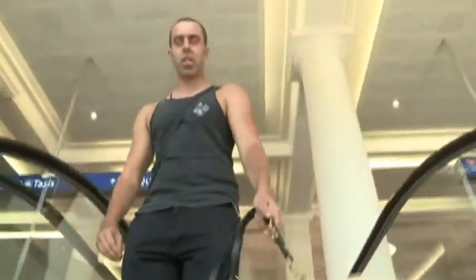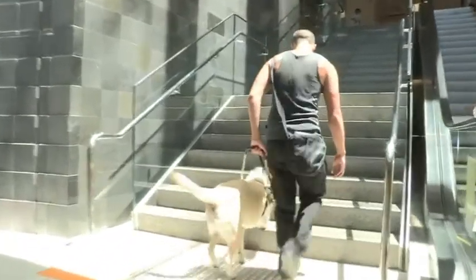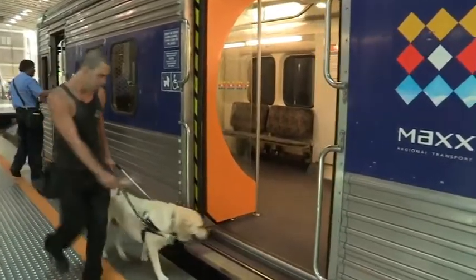Probably some of the most awesome things that Gilbert really helps me with is when there's a step coming up, he'll stop by it, which is quite helpful for me, or else I'd fall down it. Or when there's a train, he'll help me find the door. If there's a big group of people and I can't really get past, he'll clear away.